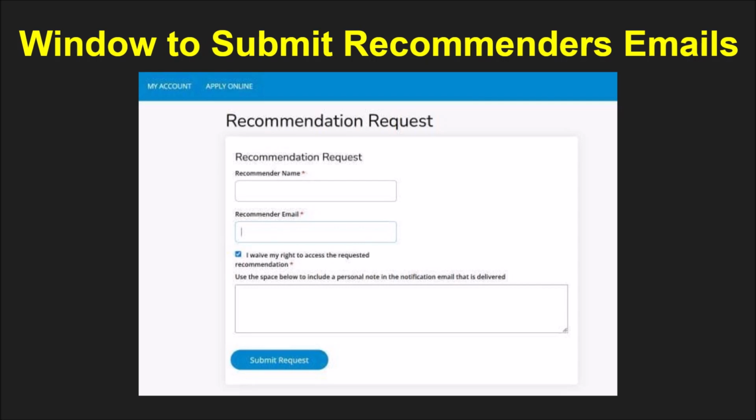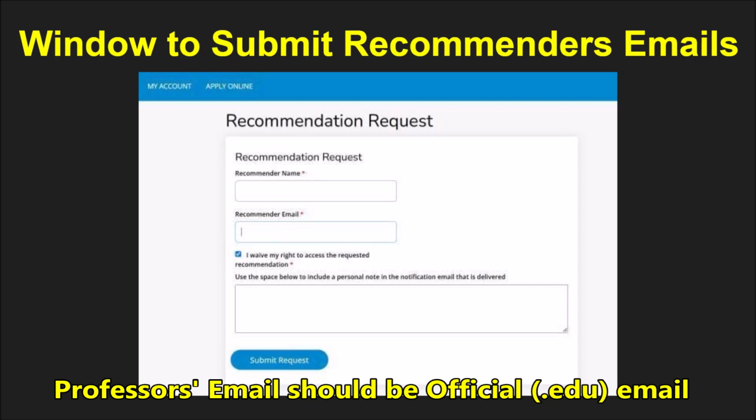I receive a lot of questions whether the recommendation can be from an assistant professor or a lecturer. You can provide a recommendation from any person who is in a position that can evaluate your performance, but I would recommend you give the emails and names of persons in a very high position that can give you a high recommendation for your case.